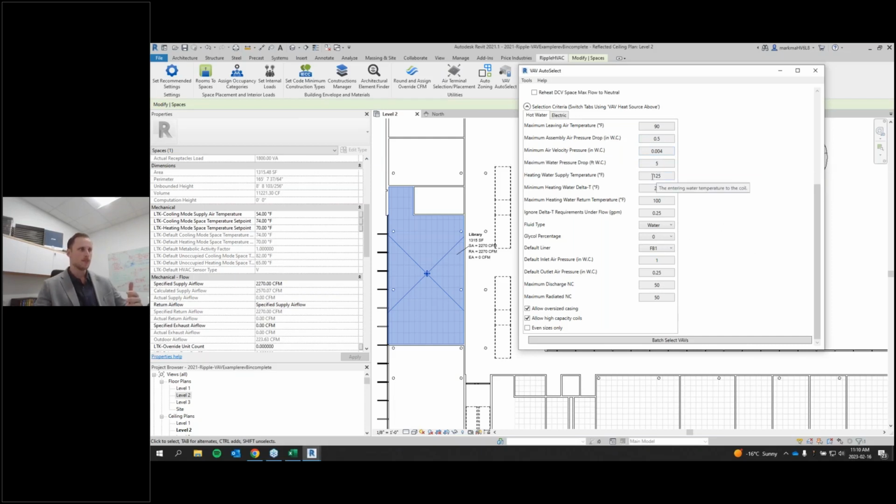I can put in water temperature data, fluid type information, liner type. This will all impact acoustics. And then I have max discharge and radiated NC values as well. And so I have all this plugged in. I'm going to click batch select VAVs.